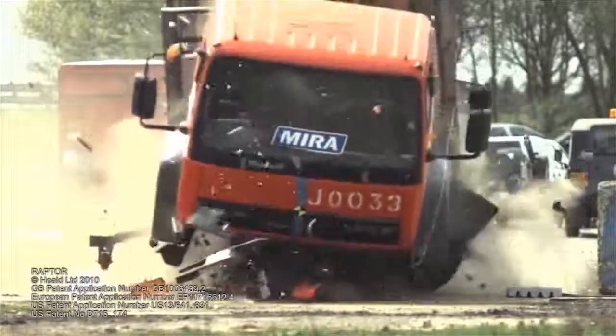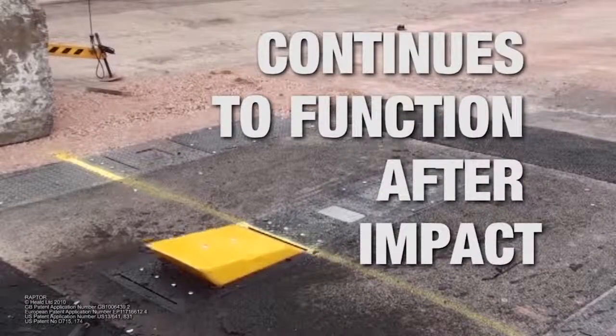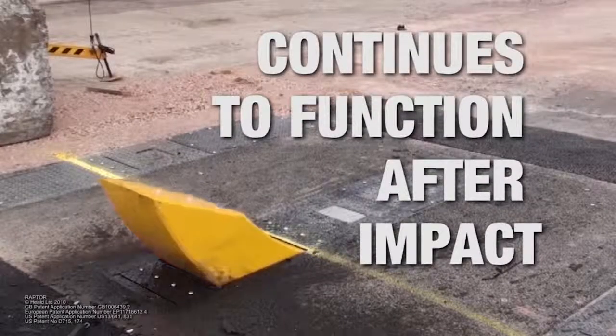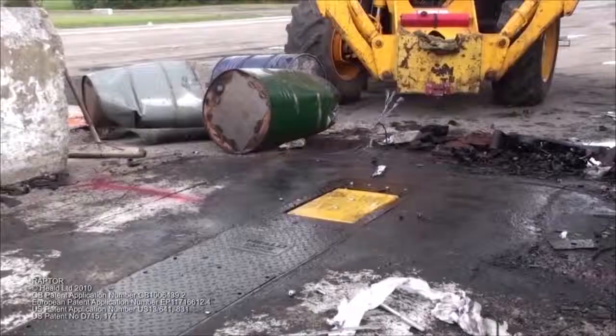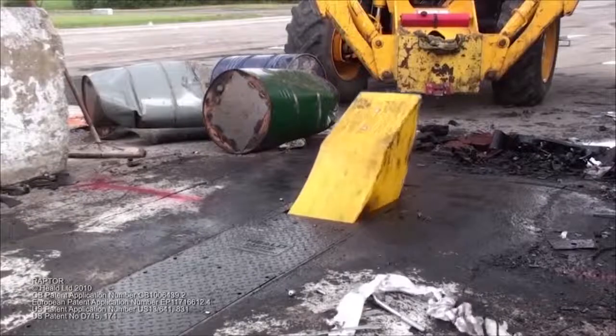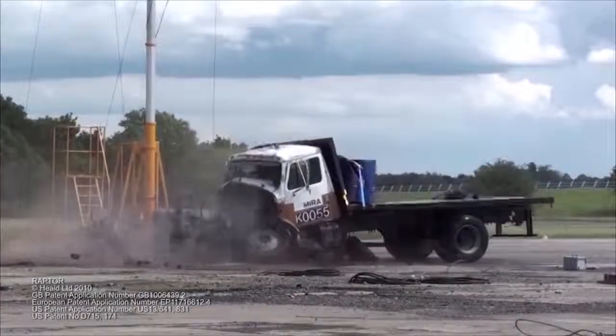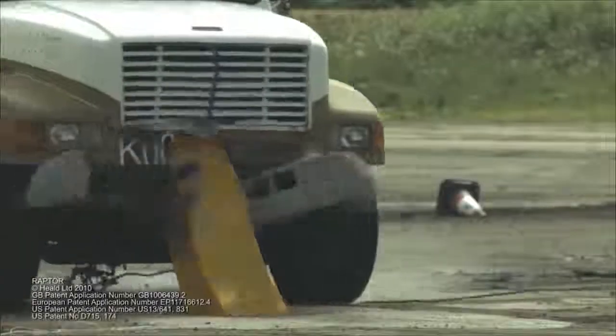If you think no barrier on Earth could survive this horrendous display of devastation, you'd be incorrect. Even after this extreme encounter, the HT1 Raptor emerges completely intact. Other than a few battle scars to give testament to the event, its mechanisms and structural integrity remain unaffected. As for its dance partner, the situation looks pretty hopeless.